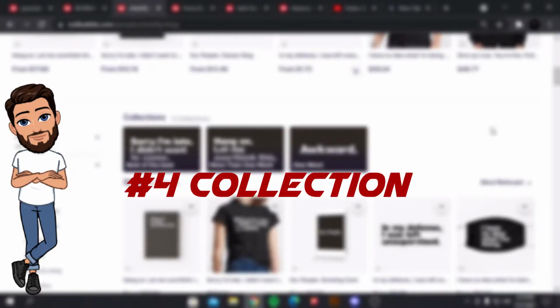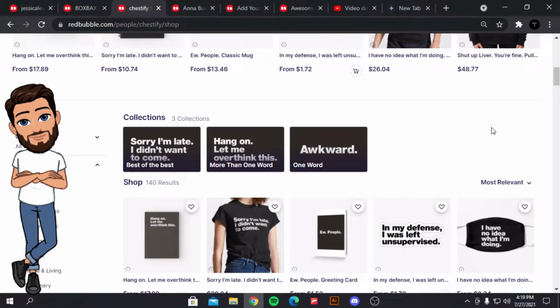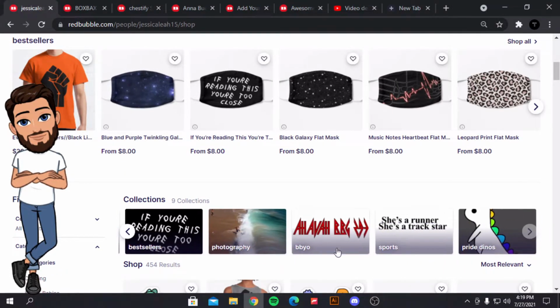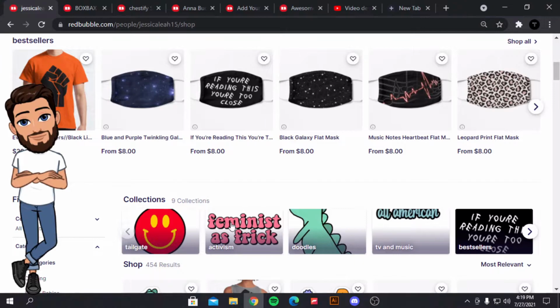The next one is collection. You must make collections as these help the audience to browse and find the right decision and product. Don't ignore it. Make collections right now. Here you can see these are the collections. Whenever a customer comes to your shop, he will be able to see the collections and will find it easy to find the relevant product or design.